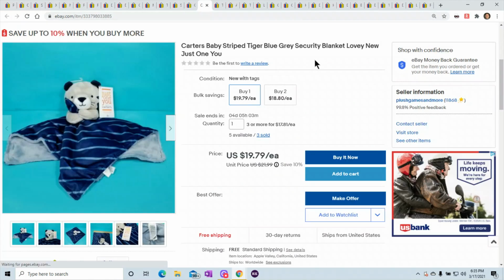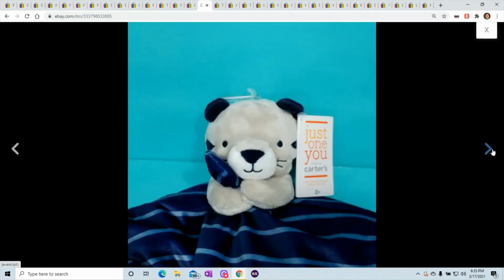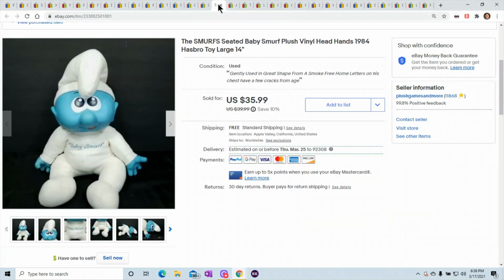Alright, Carter's Baby Striped Tiger. I've been loving these security blankets. Hoping I can find some more. I got these in a big lot. I believe it was Target. And these are selling very well. I believe I almost sell one every single week. At least a different one. I have like 5 or 6 different ones. So anyways, they are selling for $19.79. I think I paid $1 or $2 for them in a huge lot.